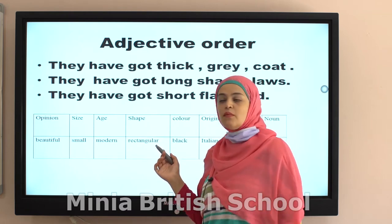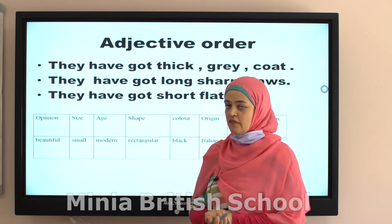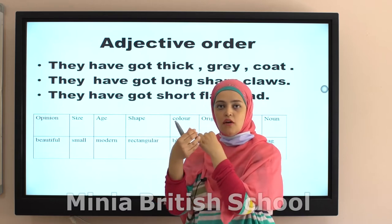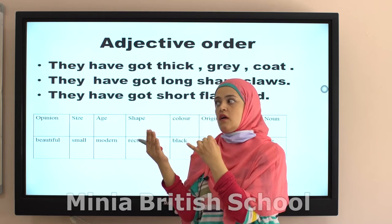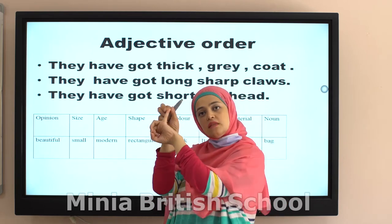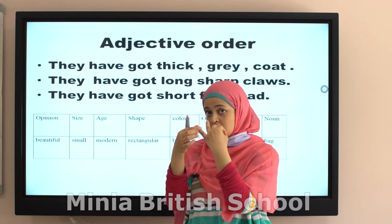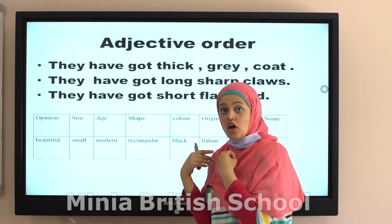We will imagine that we went to a shop and we liked a dress or a t-shirt or whatever. So first I will say my opinion about this thing. Is it beautiful, amazing, nice? Even if I describe it in a negative way, it's ugly, whatever. So I said my opinion first, and then, if you think of something you will wear, I will say, oh, is it my size?